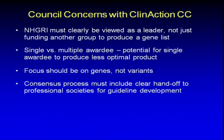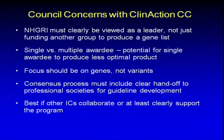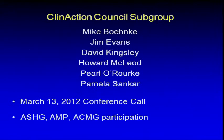The consensus process must include a clear handoff to professional societies for guideline development, so that NHGRI can certainly play a role in pulling all this information together, synthesizing what we've learned, and then working with the grantee to provide the information in a package that the clinical societies could use to develop guidelines, which then could be used by the clinical community. And of course, it would be best if other ICs collaborate or at least clearly support the program. So we heard the need for this to really be a trans-NIH effort if possible.